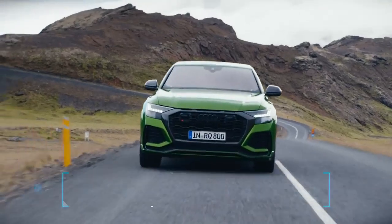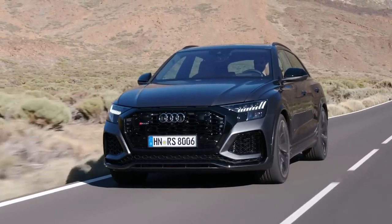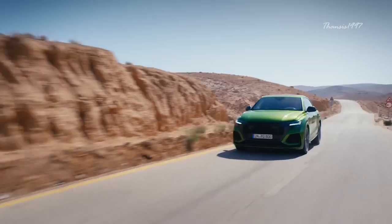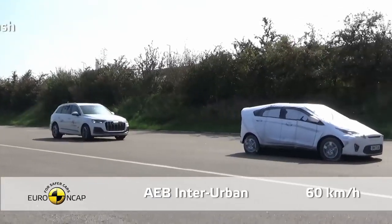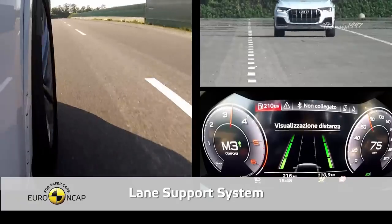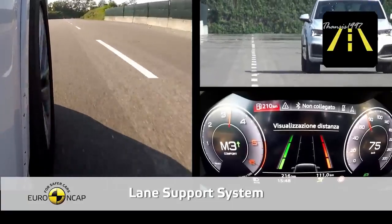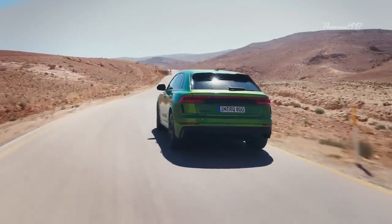Number 9. Audi Q8. The Audi Q8 shares almost its entire structure with the Q7 and has the same safety equipment as well. Key safety features include standard forward collision warning, automated emergency braking, and blind spot monitoring, among others. The lack of changes in the safety equipment department is apparently a good thing for the car.